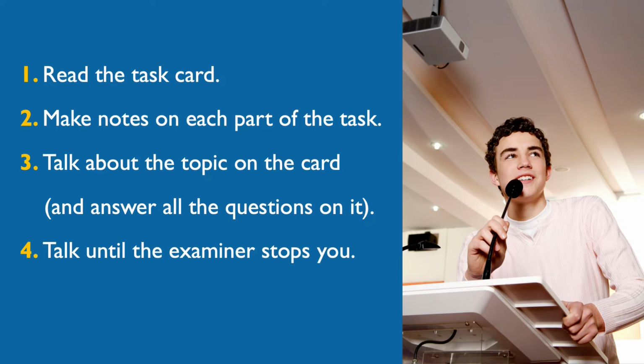It's important, though, that you keep talking until the examiner stops you. So keep going until they say thank you. And finally, answer the examiner's follow-up questions. So that's it. That's what you need to do in 5 simple steps.